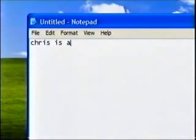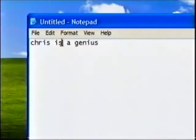So I'll type a little sentence here. Chris is a genius. There we go. Now, if I move the mouse pointer midway through the sentence and I click, I can just start typing again. Chris is not a genius. Now, the text is entered where the cursor is now placed.